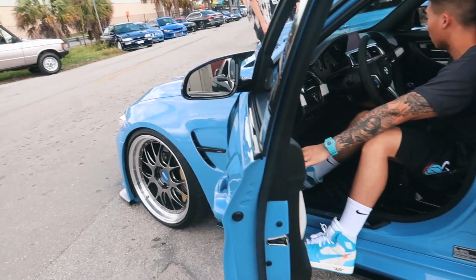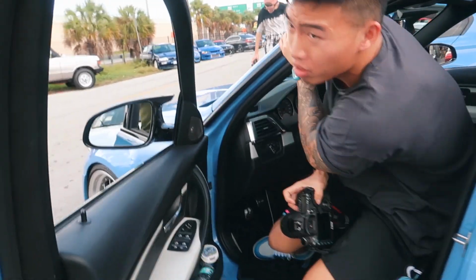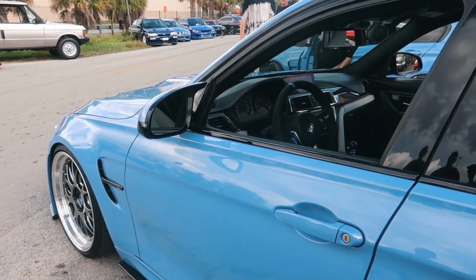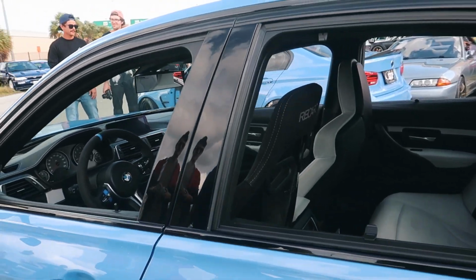Have you done anything to this one engine wise? I want to tune it. Yeah. It's easy to make power on these cars, right? I think that's something BMW went for recently, where you could just tune these things and get crazy power.